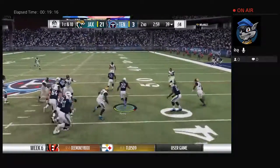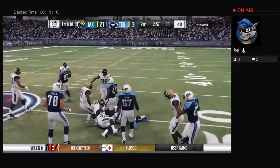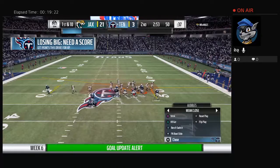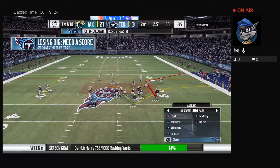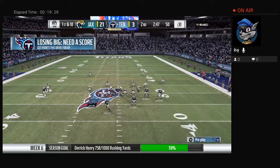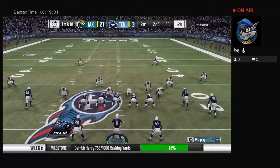They'll run it now out of the gun. And he gets this one to midfield before he's brought down. An 11-yard pickup for the Titans and a first down. Exactly what they needed right there, because they needed to use the ground game to take some pressure off, because the quarterback's been struggling a little bit.